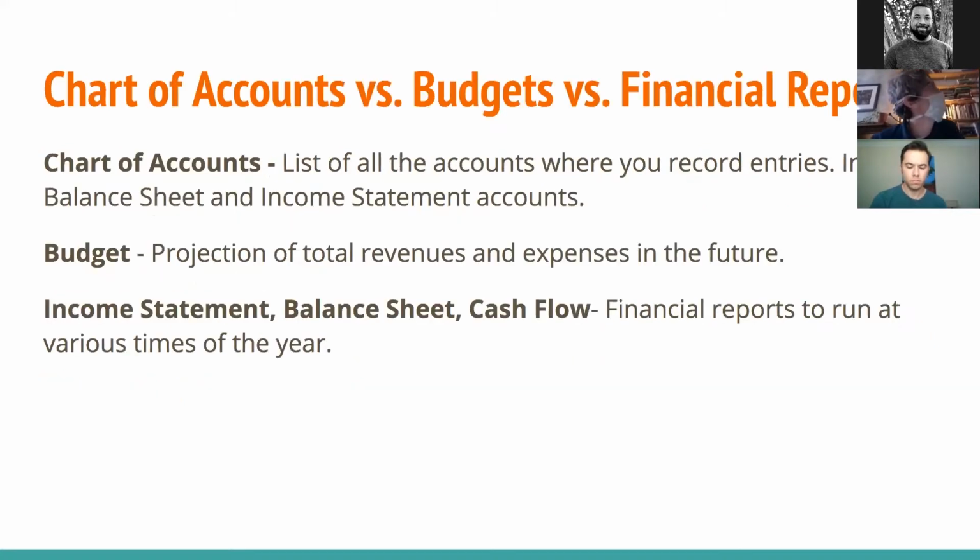Okay. So the big things that we're going to be talking about today are chart of accounts, budgets, and financial reports. Do people have familiarity with these things? I'm hoping that people in the room will say if they know or don't know the basic idea of what all of these things are.